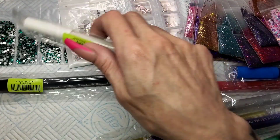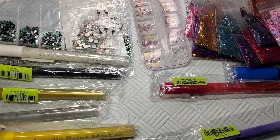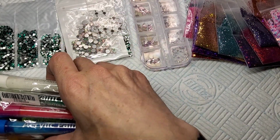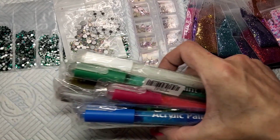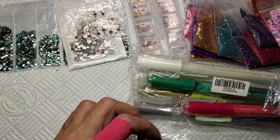So I got black and white. I got gold and silver. Then I got yellow, green, pink, purple and blue. I think the only one I didn't get was red, and I don't know why. I don't know why I just didn't get red. So yeah, let's open one.